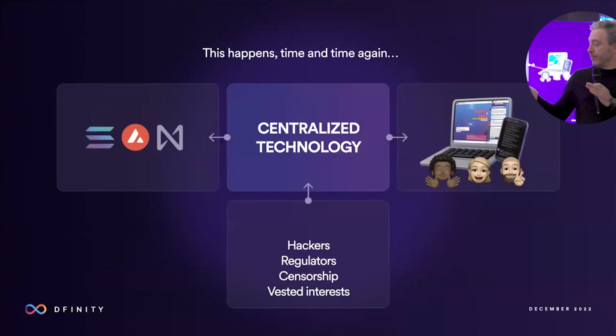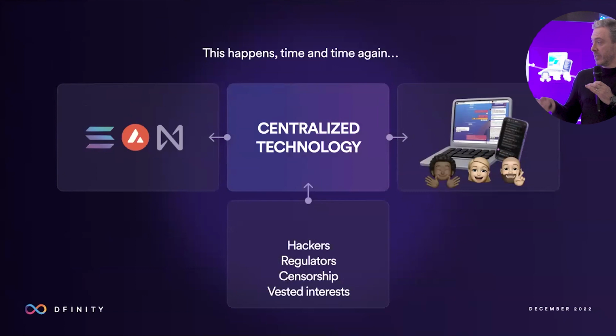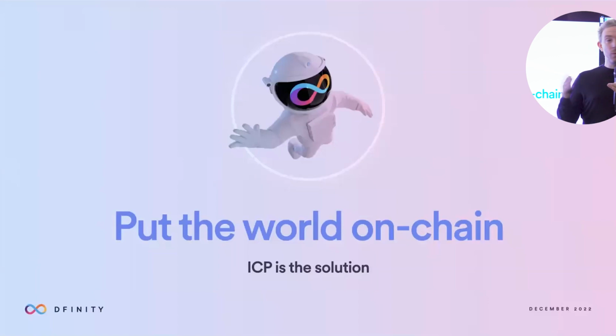So time and time again, especially this year, we've seen the problem with centralized technology and centralized systems. That's where the hackers go. That's where the regulators go. That's where the censors go. That's where the vested interest goes. And our solution is to put the world on chain, right? Everything on chain, no centralized tech at all, everything just built on a world computer blockchain.